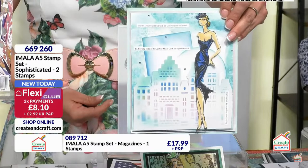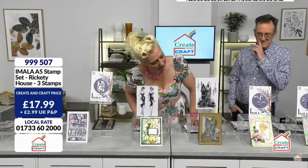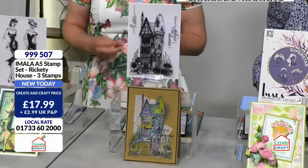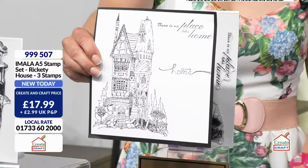So next up, we're going to the rickety house. Yeah, you ready? Let's go. So again, the rickety house. Have we turned around already? Yeah. We have. Fabulous. Absolutely beautiful. Now, this is iconic because, again, it could be a background. You could use it quite spookily if you want. You could use it at Christmas time. But look how it stamps. Two different word sentiments, no place like home, and of course, home in there as well.